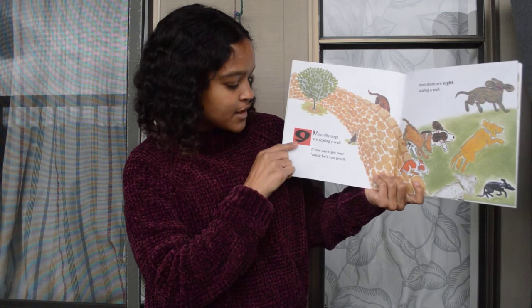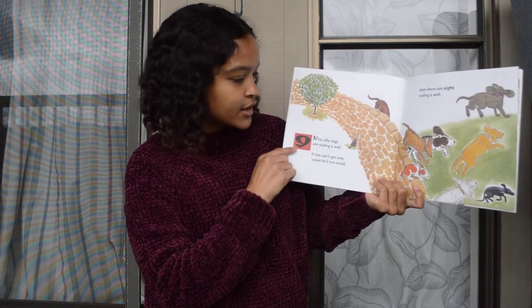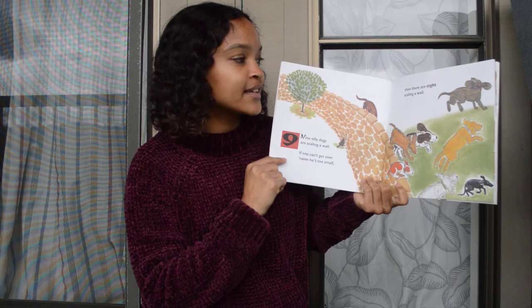9 silly dogs are scaling a wall. If one can't get over because he's too small, then there are 8 scaling a wall.